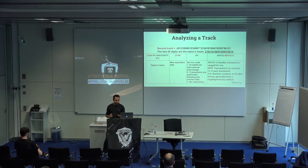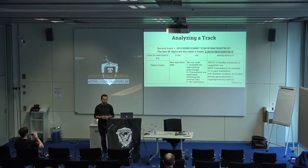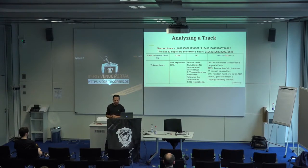The next counter is the range, the transaction range, which is going to change after 4 or 5 transactions. The next one is the transaction ID. It doesn't matter if the transaction goes through or not, it's going to increment by 1 in each transaction. And the last 3 digits are random numbers.